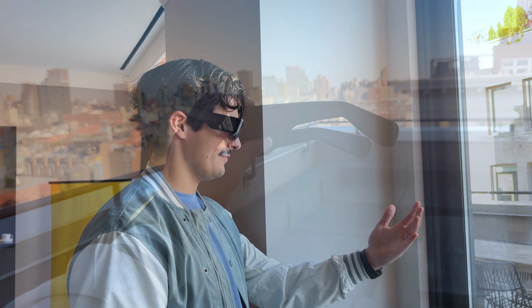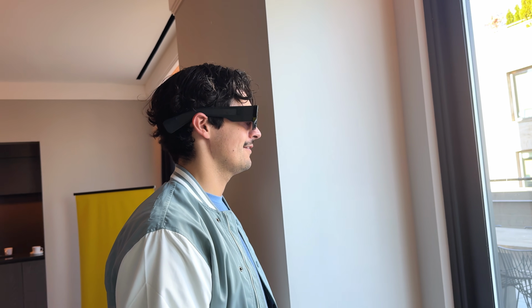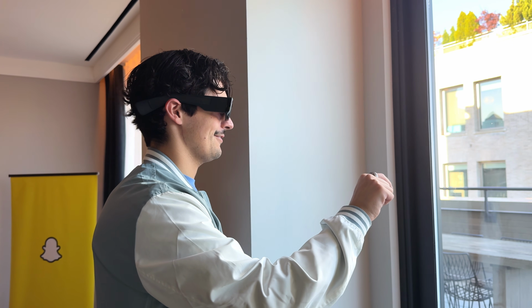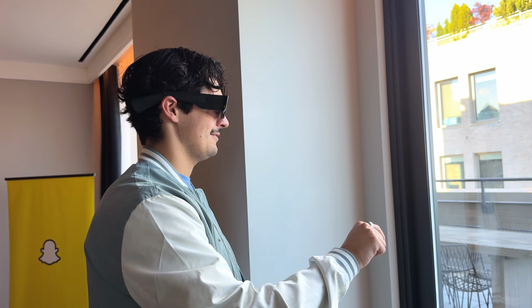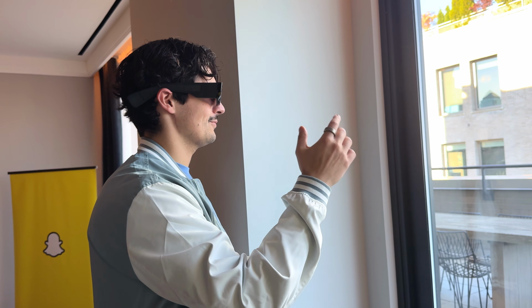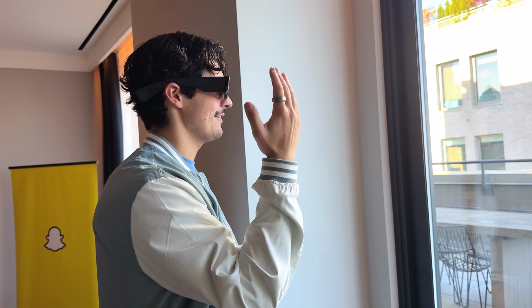So to give you guys the specs of what you're going to be dealing with before we get into the actual use cases, this is a dual system on a chip, meaning that there are two Snapdragon processors in here that are splitting the compute. I don't know exactly how it's splitting it, but at the end of the day, you have two computer chips trying to handle everything that's going on in these glasses.